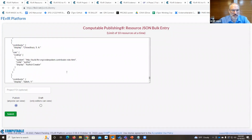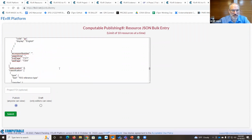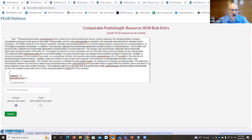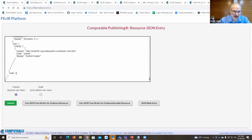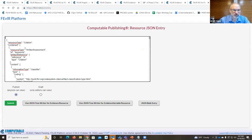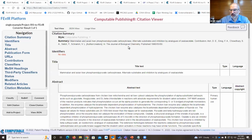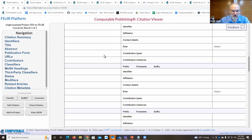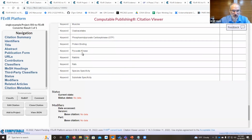The difference is we don't see the resource because I didn't associate it with a project ID. So if we did this with the single resource item, and we submit it, it will submit it and then put us immediately on the record we submitted. And now you see the citation for it. And there was a lot of keywords, right? In this one, there's a lot of keywords with it.